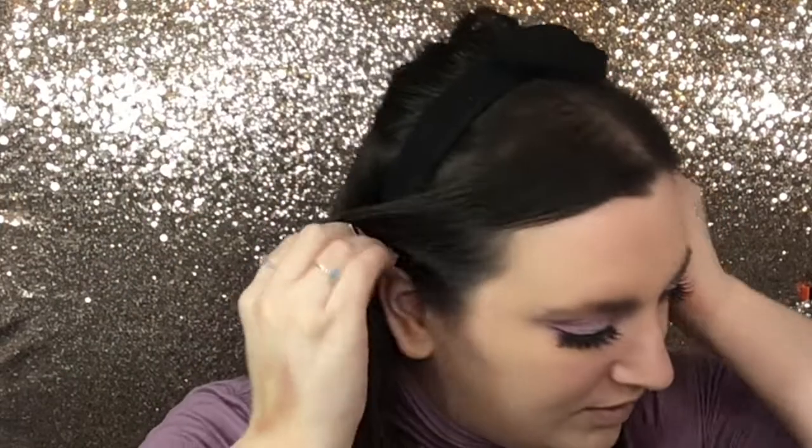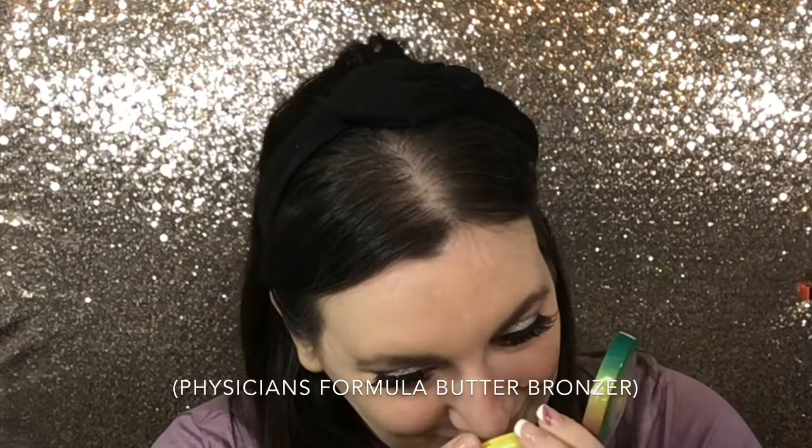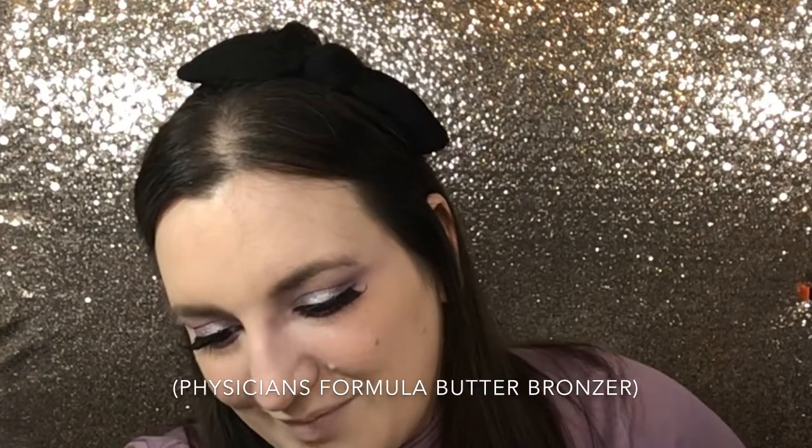Alright, so there's that. Now, on to bronzer. I was never a bronzer person, but I found this one and I love it. It smells like coconut. I usually do not bronze a whole lot, and I know maybe I should. I mean, it does add color to your face. And I get that, and I appreciate that.